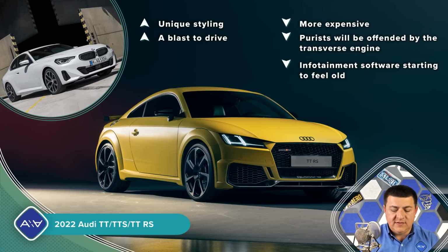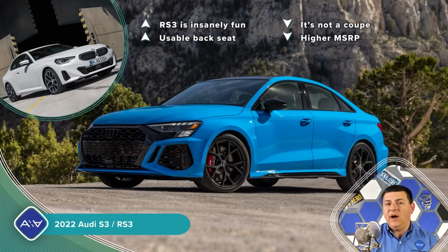Related to the TT, kind of sort of, is the Audi S3 and the Audi RS3. Now, these are very different vehicles as well because they're 4-door vehicles, but they are in the same price range as the 2 Series. The S3 starts at $45,900 and the RS3 at $58,900. Now, at the moment, we don't have a full-on M version of the 2 Series. That might be the better corollary to the RS3 in the Audi lineup, but the RS3 is pretty well priced. I would buy a base RS3 at $58,900 over a lightly optioned BMW M240i.